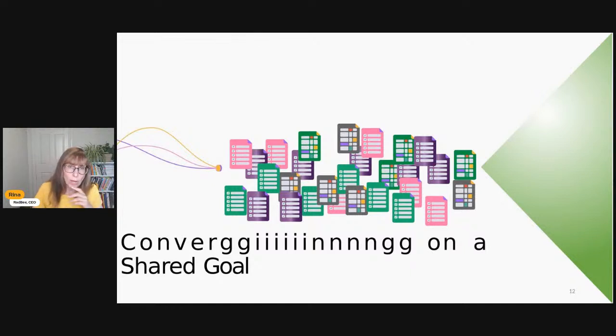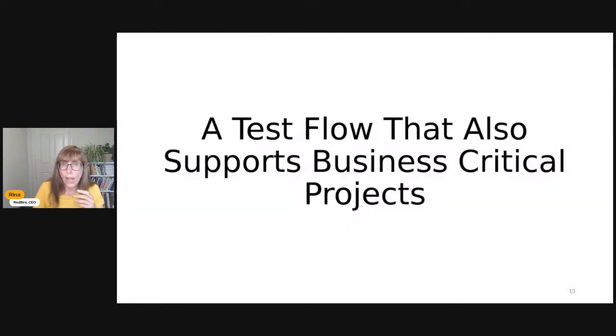So what we want to have is a test flow that takes into account all the reports that we need to provide, even if we work on business critical projects, those projects that require all those traceabilities and test reports. So how to achieve that?